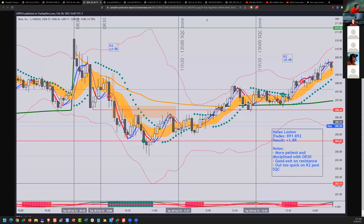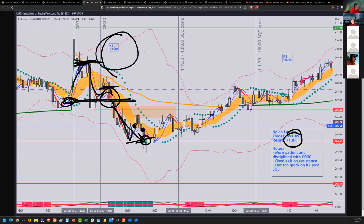Nolan, improving his patience and improving his results, 1.8. So he's got this Kata 2 entry, which is also really a collapsing dragon. I might have gotten out here and then gotten back in, but his relaxed single entry is a pretty nice 1.4.